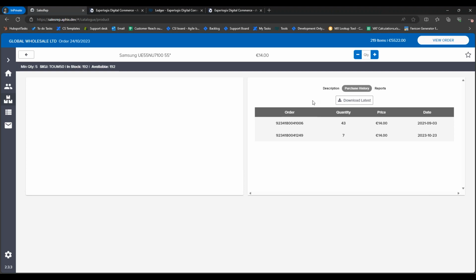So they can very quickly identify on a per product basis what they ordered and how much they paid for it. So there's no ambiguity if the customer says, you usually give me a discount, or you gave me a discount the last time. They can very quickly say, well, actually, no, this is the price you paid, et cetera. That's where it becomes very handy and very nice to use.